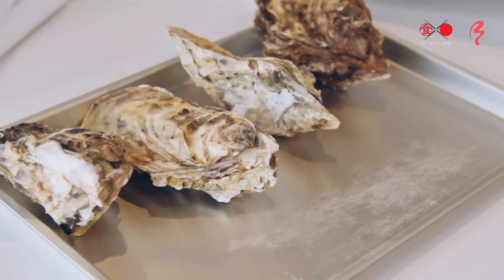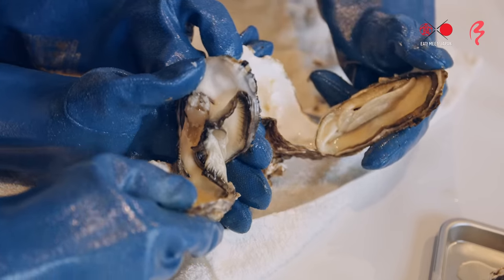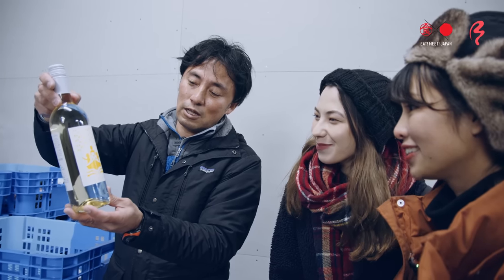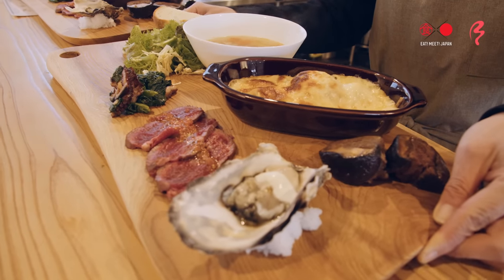So if you guys are interested in learning about oysters and amazing local wines and in eating, of course, then I really recommend this silver award-winning Eat Meat Japan tour. And if you're interested, you can actually join by clicking the links down below. So please check that out.